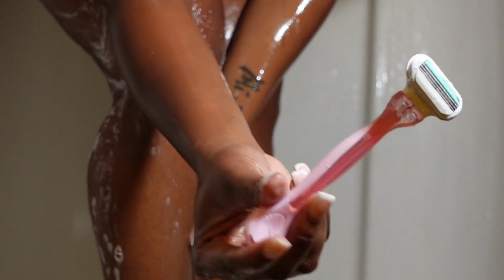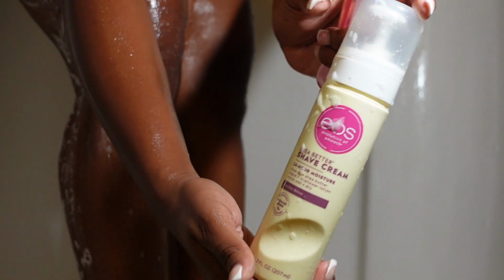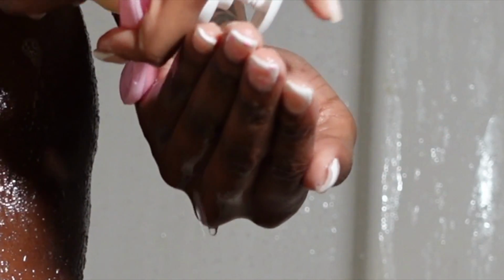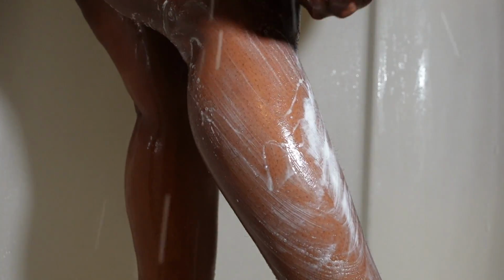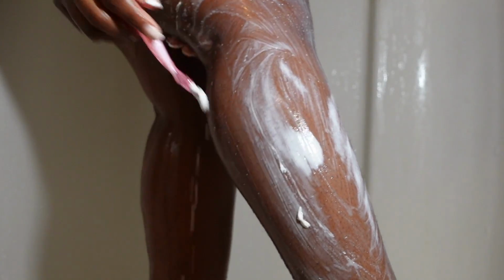But I use this now. Next, we're getting into these legs. I use the Venus razor and I use the EOS shaving cream, the 24-hour. I love that one. It smells like nothing. I love anything that smells like nothing. Because don't interrupt my balances.